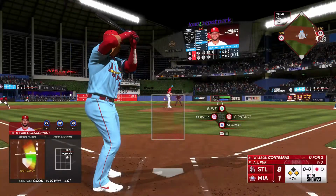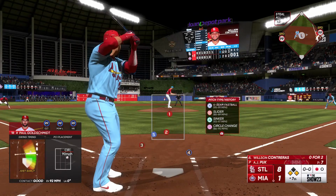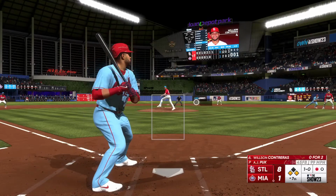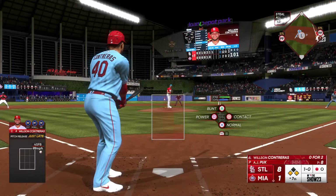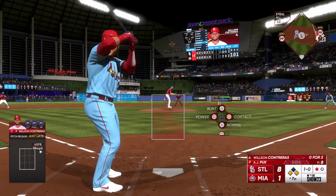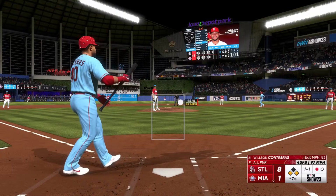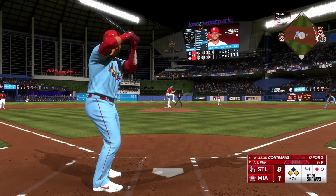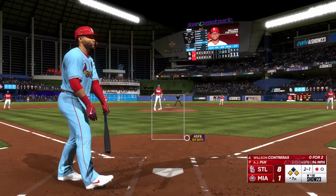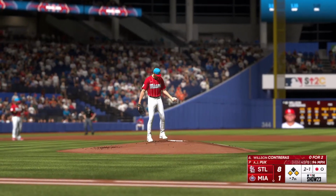Wilson Contreras now up to the plate. First pitch doesn't find the zone. Runners are at the corners, one away. And there's a foul ball. Just missed. Good spot for the hitter. Definitely has the advantage in this count with runners on. Look for him to be aggressive on this next pitch.